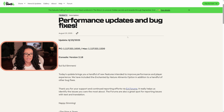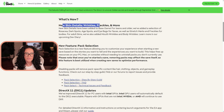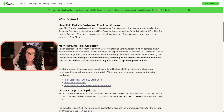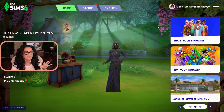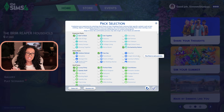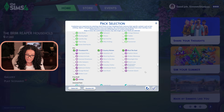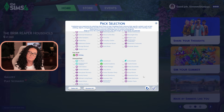In a second post, they talked about performance updates and bug fixes, and they mentioned in here, of course, the new skin details, but they also showcased a new feature called pack selection. When you're on the main menu, you can press escape on your keyboard, or you can go in the top right-hand corner, and you should see a new option called pack selection. Pack selection allows you to enable and disable whatever packs that you have, okay? It's supposed to customize your experience.